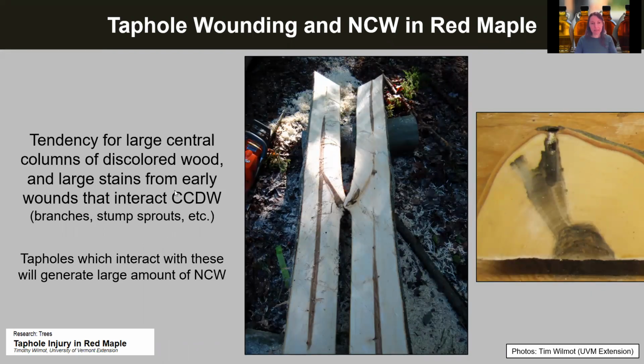But like I mentioned earlier, he also found that tendency for that larger column of discolored wood, and also large stains from early wounds that interact with it. This is especially true because red maple is a stump sprouter. So if that particular tree had stump sprouts that have subsequently died, or small branches or lower branches that have subsequently died, those have a tendency, as you can see here, to interact with that central column, and that will make a whole lot of non-conductive wood on its own.